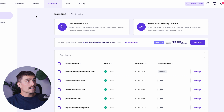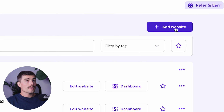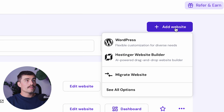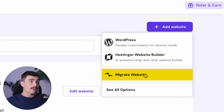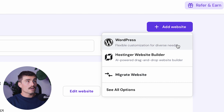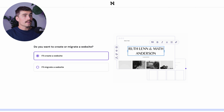Now, after you go ahead and claim your free domain, you're gonna come over here to websites. And in the top right here, you're gonna go ahead and click on add website. And this is where you can choose either to create your website with WordPress, which is what we'll be doing, or you can use the Hostinger built-in website builder, which doesn't offer quite as much customizability, but it is great for complete beginners. You can also choose to migrate a website here as well. So let's go ahead and click on WordPress. Now it's going to ask you if you want to create or migrate a website. And we're going to go ahead and select create a website and click next.